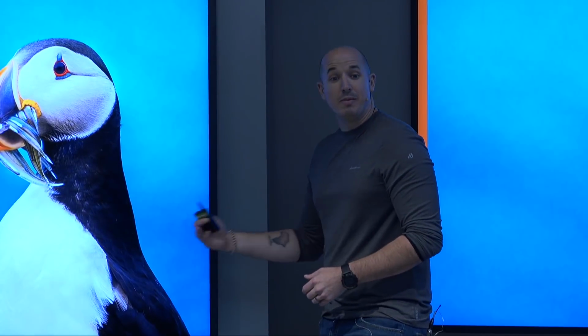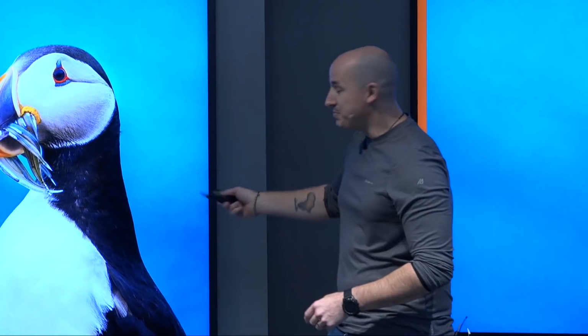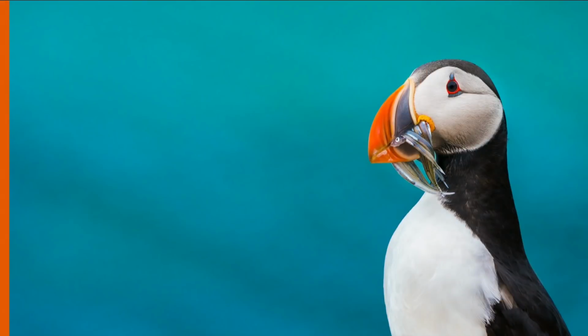So let's talk a little bit about lenses. What lenses do I use when I'm out in the field? Now, this particular image of a puffin, taken in Grimsey Island in the north part of Iceland above the Arctic Circle, was taken with the Sony 70-200 f4 lens.